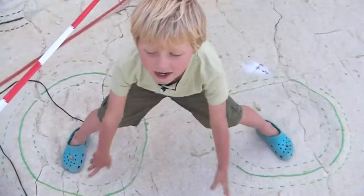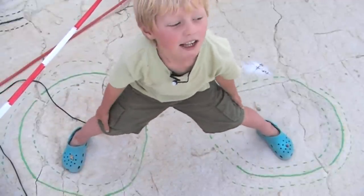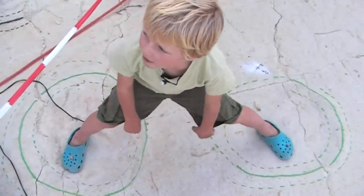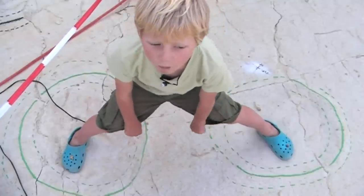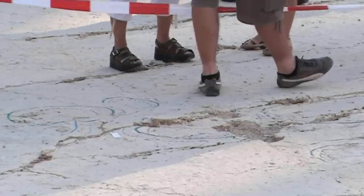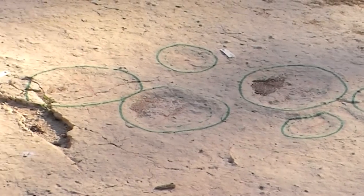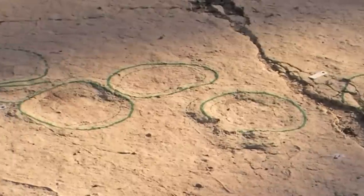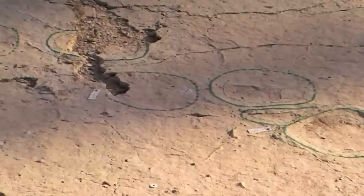I'm standing in big dinosaur footprints. They're way bigger than our footprints. And they're made by dinosaurs, and they were walking, and they painted them, and then we can see them. But we're going to come back in the night, and we're going to see them light up.